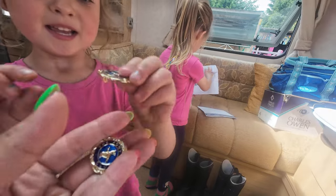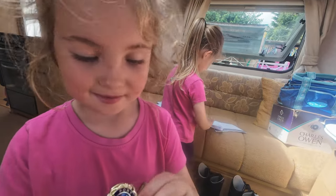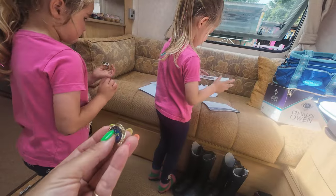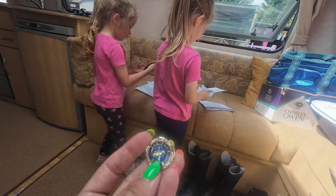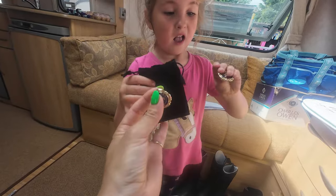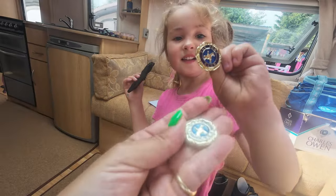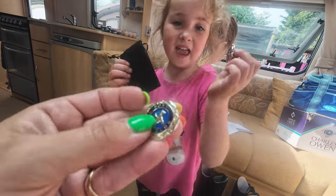Can you show me the little pouch it came in, babe? Can you get a little black pouch, babe? So how cute are these? So these are your little badges you get when you pay for membership. How cute. So they come in a little velvet pouch. And to look after, there is your official Pony Club.